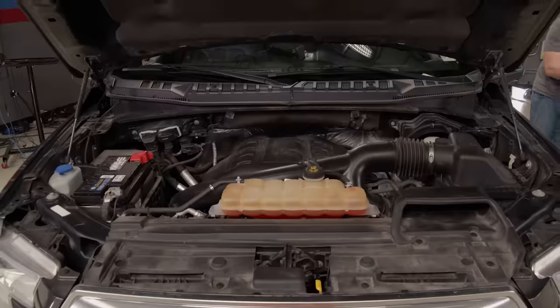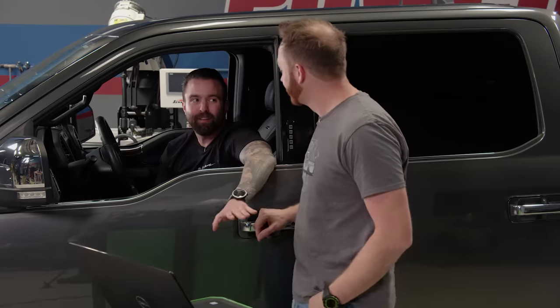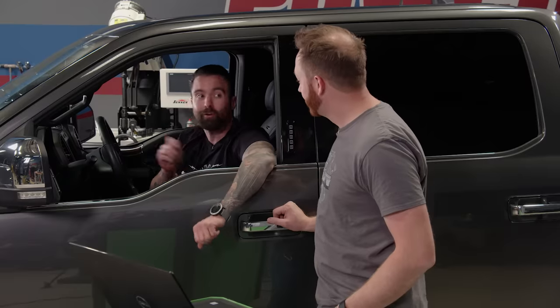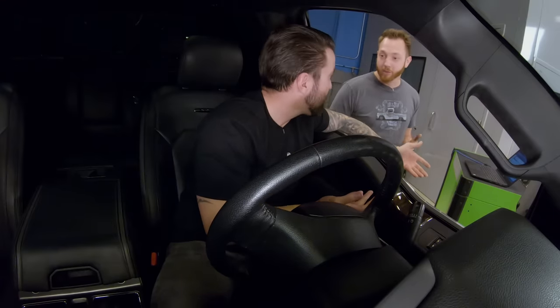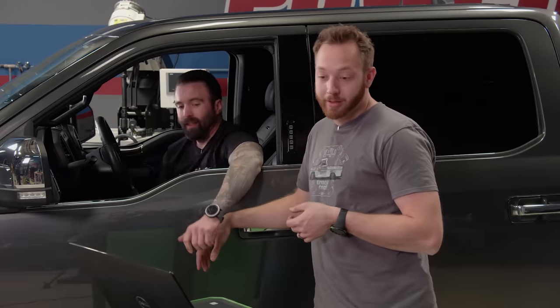So 346 horsepower and 409 pounds of torque. Okay, that's kind of hard to believe considering the baseline specs on these trucks go 365 at the crank and 420 of torque. And normally you expect a little bit of drivetrain loss, sometime around 10 to 15% depending on the transmission and the rear axle. So I would expect a number in the low 300s.